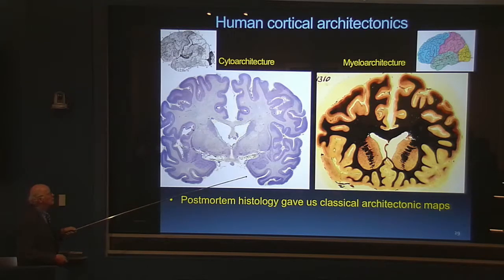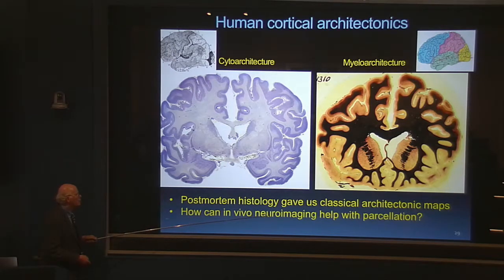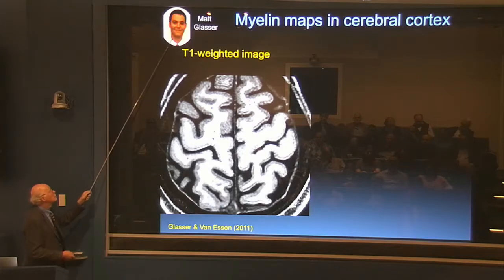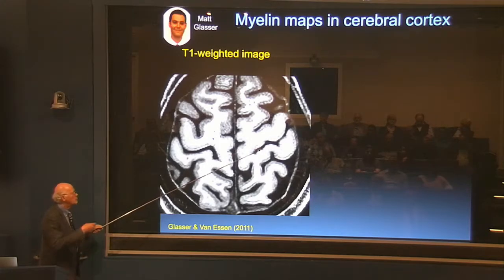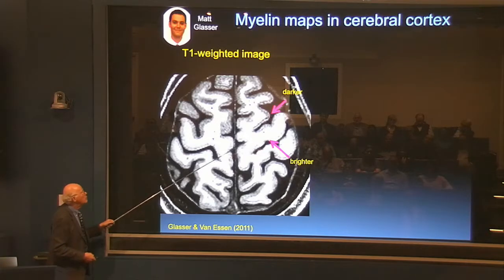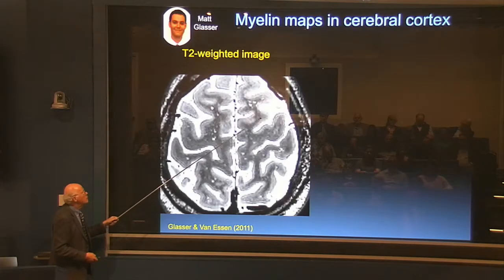Well, first of all, I'll remind you that in terms of looking at cortical structure, we have as a classical approach postmortem analyses of cytoarchitecture on the left, myeloarchitecture on the right. Can we get information relating to these from in vivo neuroimaging? And the answer is yes. And my engagement with this started when an exceptionally talented student, Matt Glasser, came to my lab in 2008. And he had noticed even before arrival that in conventional T1 weighted images, this is now a horizontal slice, in the cortical gray matter ribbon, some regions are a little brighter than average, other regions are a little darker than average. And then if you take a T2 weighted image, different pulse sequences giving a different pattern that's essentially the mirror image in contrast, in the gray matter in a T2 weighted image, the patches that had been brighter are now darker than average. The ones that had been darker are now brighter than average.